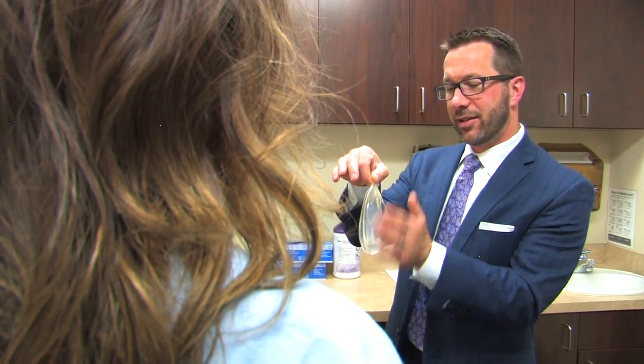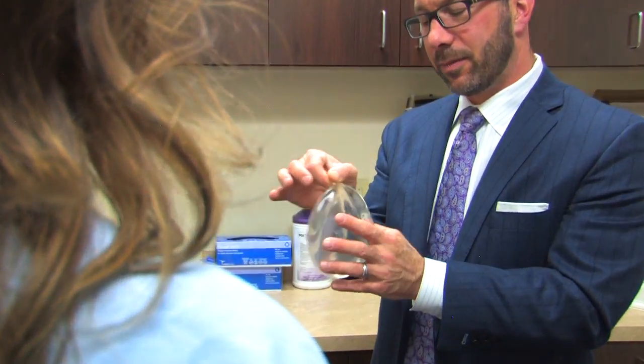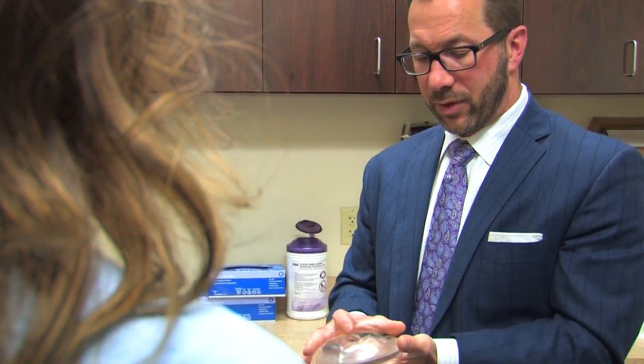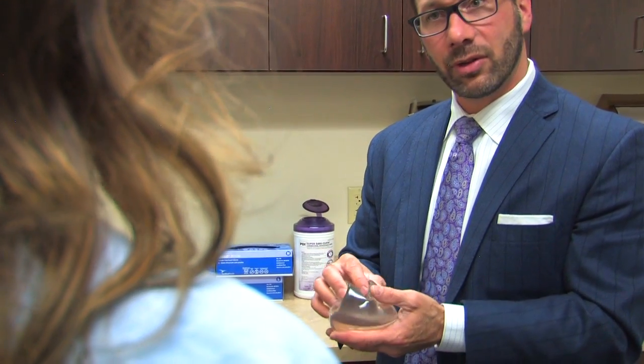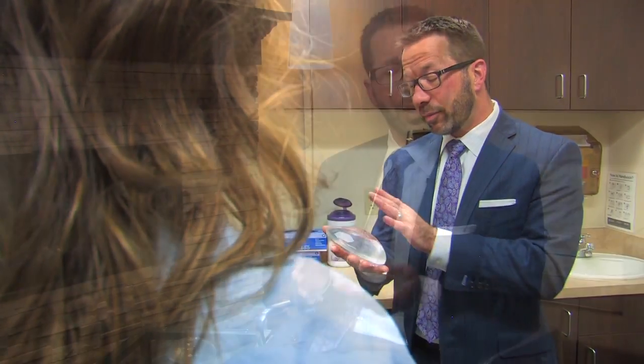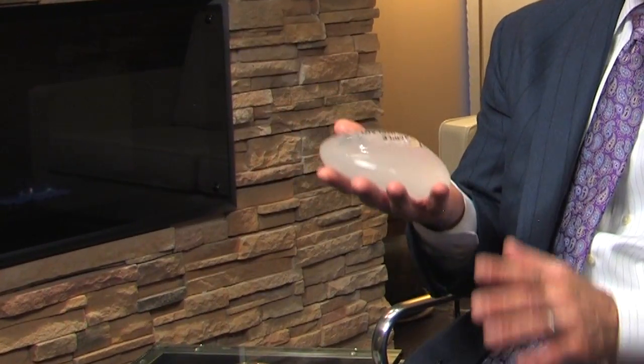Because of that, we can be much more specific in targeting a certain patient who may want a certain look or a certain feel, and that way we can be very specific with the implants. If you look at different types of implants, there are 3 types available in the US now. We have standard saline implants, which have been around for a long time.